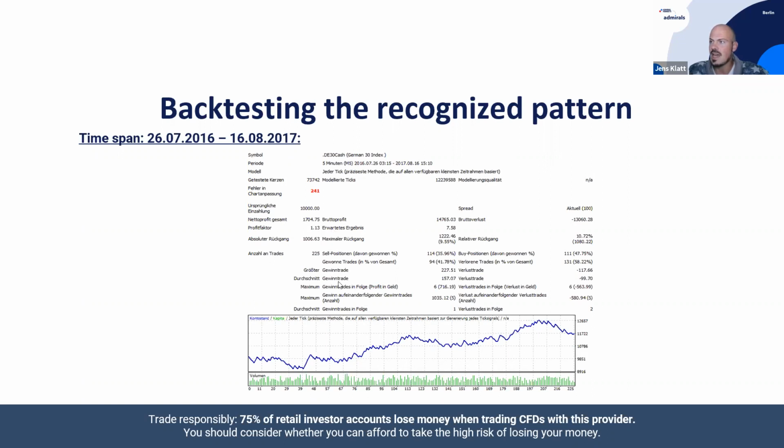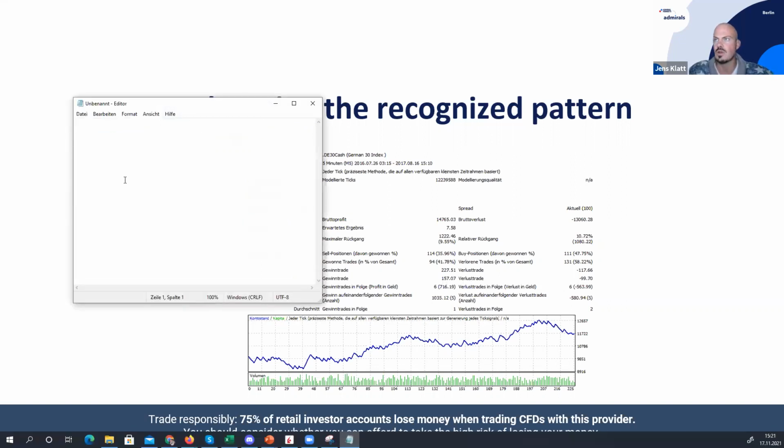So what we have here is the average winning trade. This is, by the way, German, so don't be surprised. The MetaTrader here was a German version of the MetaTrader. So the average winning trade is 157 euros, and the average losing trade is 99.70. That's a very important number. Let me just write it down here. So we refer to this as the payoff ratio. The payoff ratio is the average winner divided by the average loser.